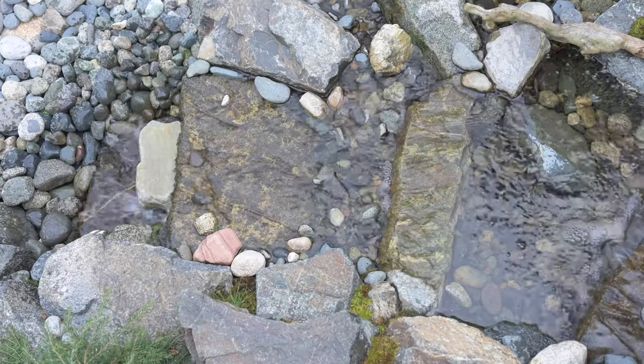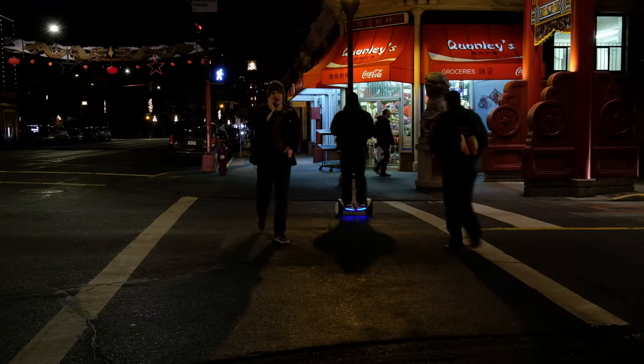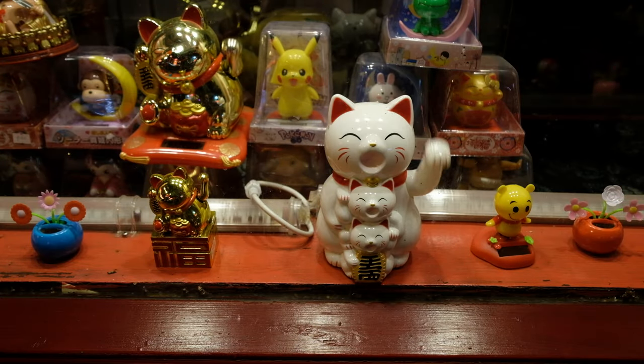A while back I tested the Fujifilm X-Pro2 at night, and I'll put a link to that at the end, but you can find it in my videos. It's a test of the X-Pro2 4K and includes some night footage. So you can check that out if you wish.